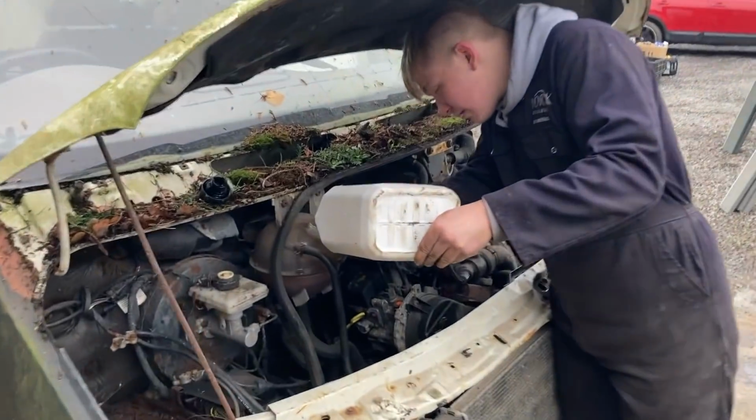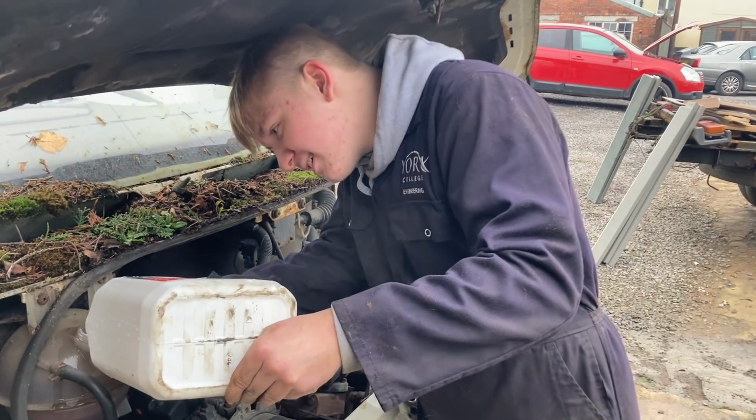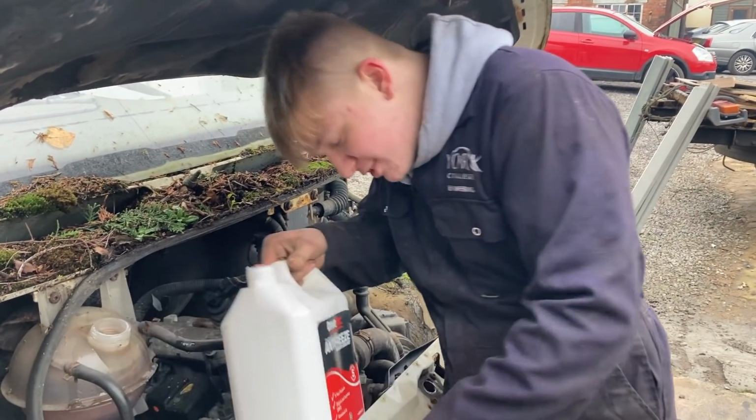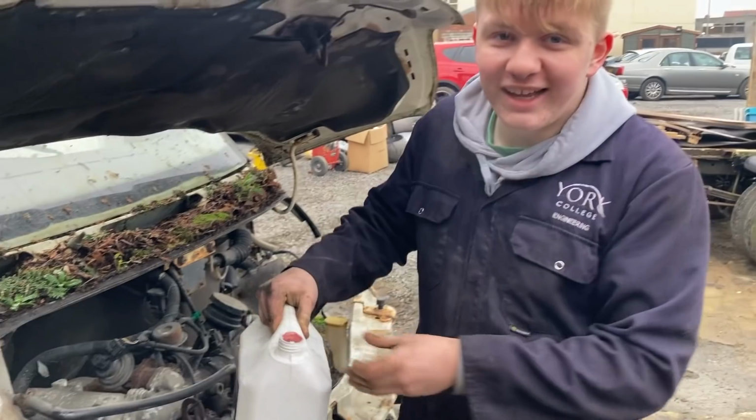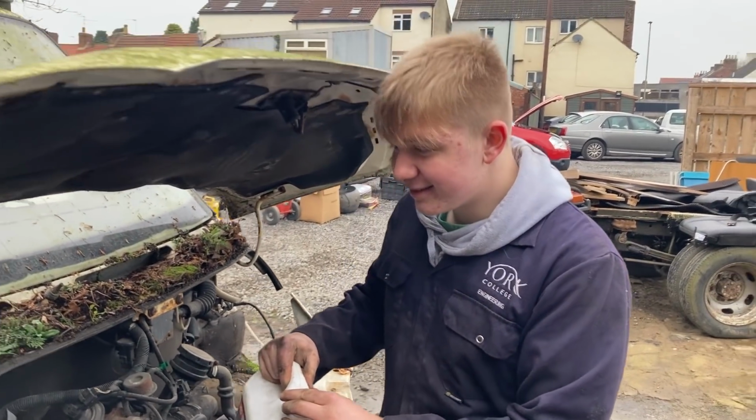How are you getting on, Lewis? Good, thanks. Did you do the oil filter all right? Yeah. Why haven't you drained the oil out of it? Because somebody rounded the bolts off. I think there's nothing left of it. Of the oil bung. So the oil bung is knackered.